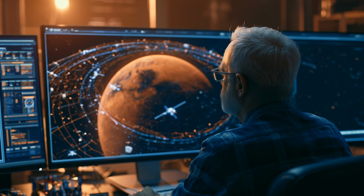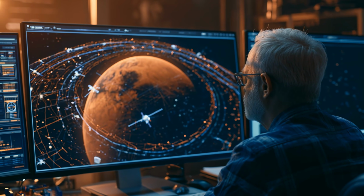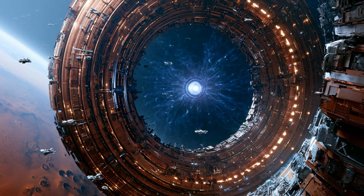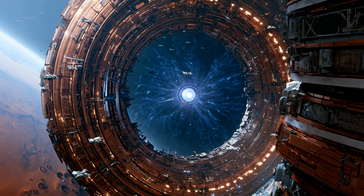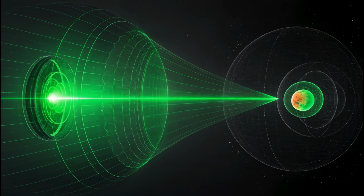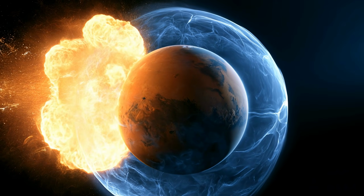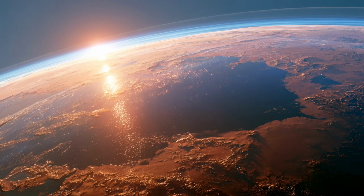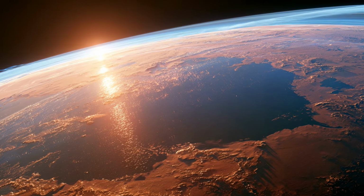But engineers at the National Aeronautics and Space Administration have a plan that sounds like science fiction, yet is actually cold, hard engineering math. Build a colossal artificial magnetic shield in open space. Not on the planet's surface, not in its atmosphere, but far beyond it. A structure that works like an umbrella on an unimaginable scale, shielding an entire world from a deadly stream of solar radiation. To understand why this plan could actually work, we need to go back 4 billion years, to an era when Mars was a completely different world.